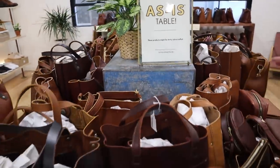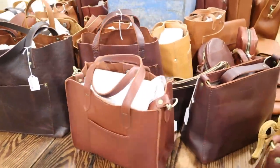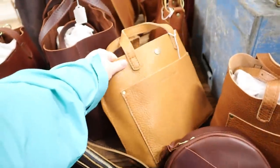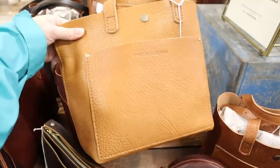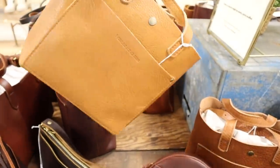As-is table, so you buy it as-is for an extra discount. Things may be slightly scuffed or whatever. This looks like a small crossbody, mini crossbody in dune, I'm guessing. So that's pretty cool. You don't see that color very often.